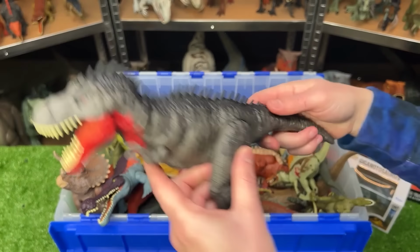Going back to the right side, let's grab this super colossal Jurassic World Dominion T-Rex. This version of the super colossal T-Rex features some of the darkest coloring that any of my T-Rex figures have. And let's put this one on the right side.